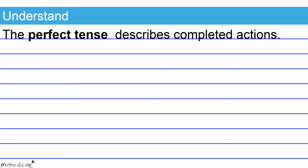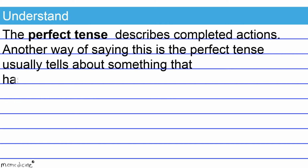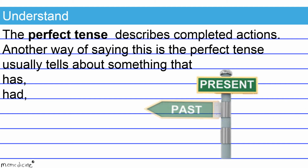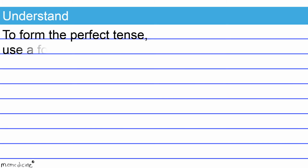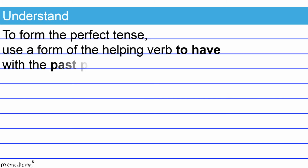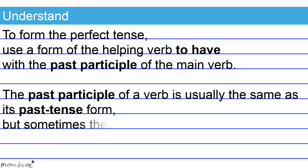The perfect tense describes completed actions. Another way of saying this is the perfect tense usually tells about something that has, had, or will have happened. To form the perfect tense, use a form of the helping verb to have with the past participle of the main verb. The past participle of a verb is usually the same as its past tense form, its simple past tense form, that is. But sometimes the verb is irregular.